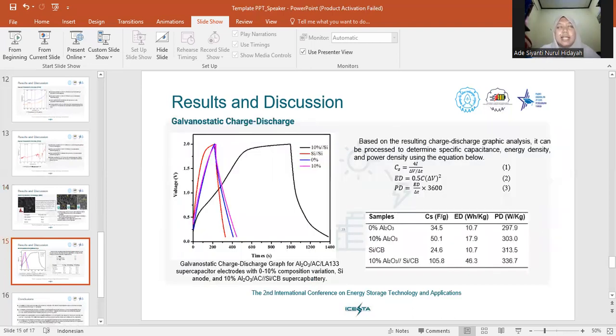And the last is GCD characterization. Based on the resulting galvanostatic charge-discharge graphic analysis, it can be processed to determine specific capacitance, energy density, and power density using this equation. And for the sample, when the composition of aluminum oxide is increased, the capacitance, energy density, and power density also increase. And the supercapacitor device shows a superior performance with specific capacitance and energy and power density higher than the other samples.